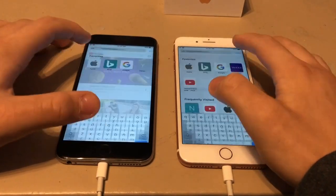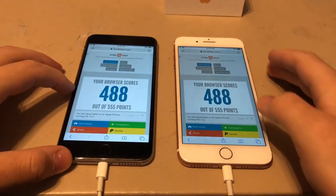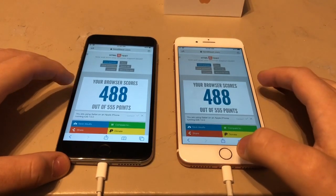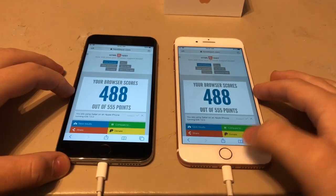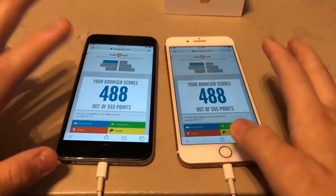And next up, HTML5 test. In 3, 2, 1. The iPhone 7 Plus was instantly loaded, while the iPhone 6s Plus is slow, but the scores are about the same. As the OSs get better and better, and as we go through future updates, this score will get higher. So really interesting test there.